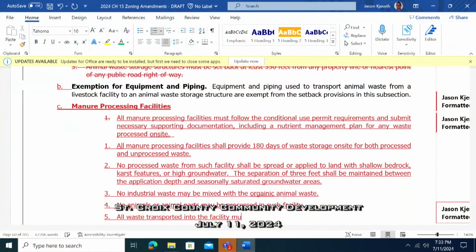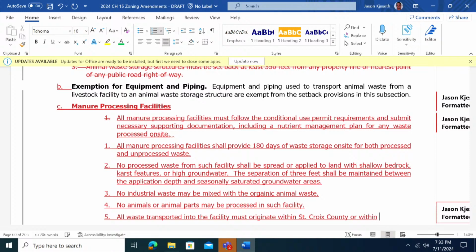Okay, so something like all waste transported into the facility must originate within St. Croix County or within 10 miles of the facility, something like that, or you just want it to be St. Croix County? I would say let's just keep it at St. Croix County for now. Let's just say St. Croix County. That's a safe way?